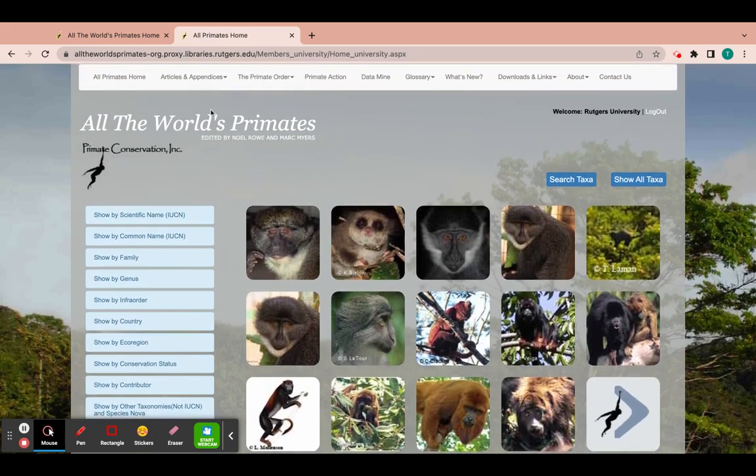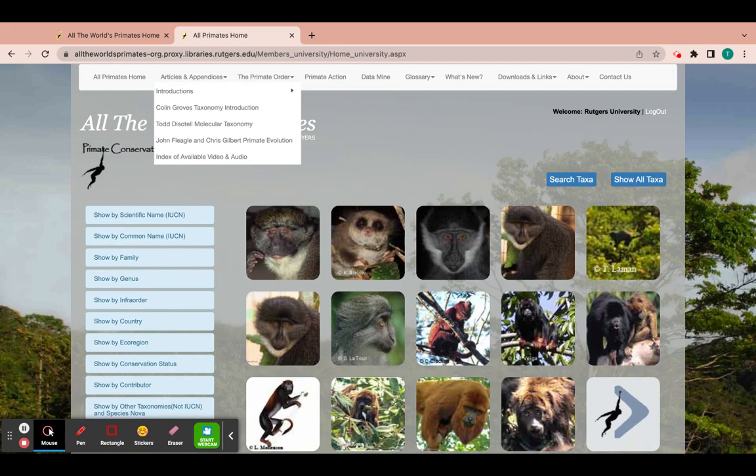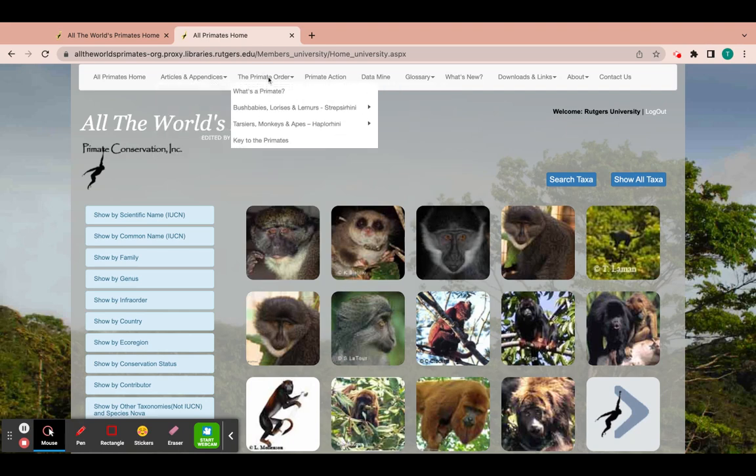Now, at the top, there's a menu which will have information, an introduction to the database, which is a foreword by Jane Goodall, which is actually a foreword to the encyclopedia book companion. Then there's information on the different taxonomies. And then there's another tab giving more information: what's a primate? What are the differences between bush babies, lorises, lemurs, etc.